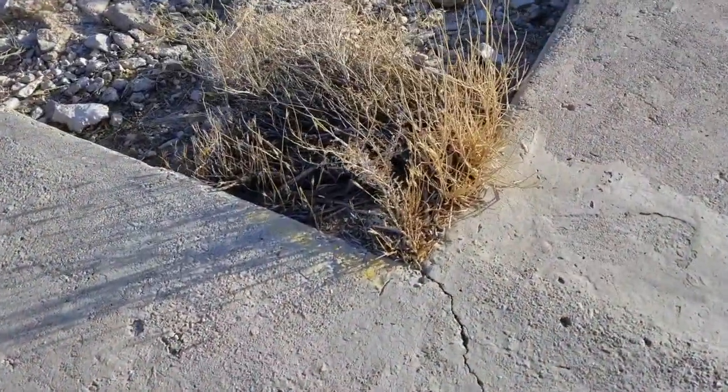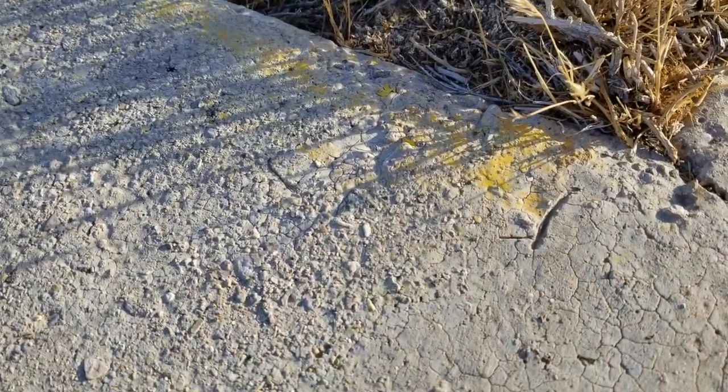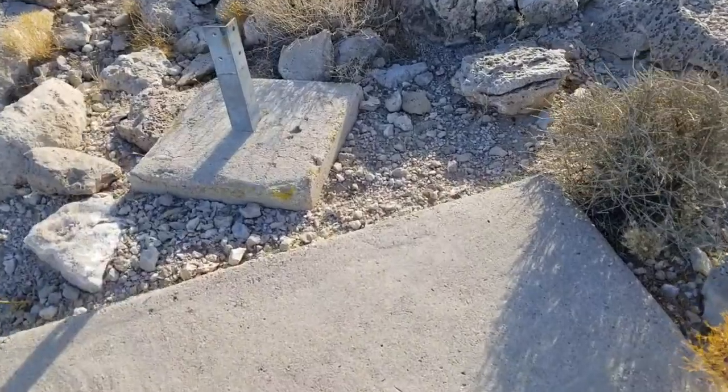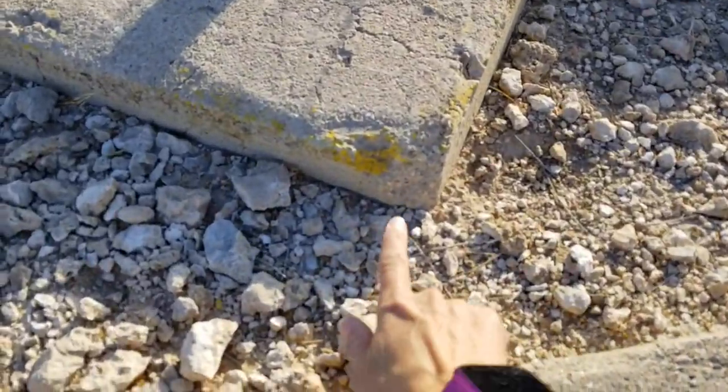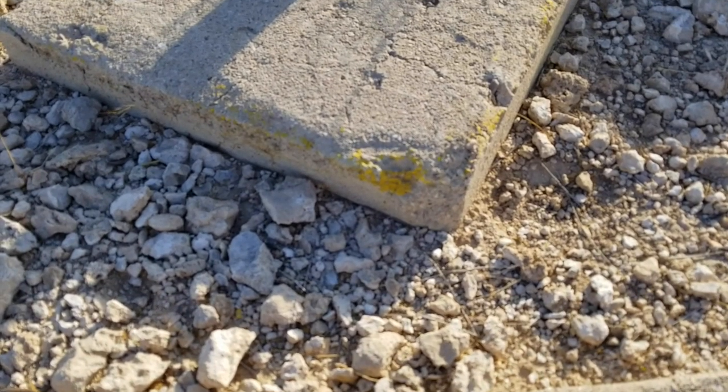So I guess, oh, you can even kind of see here, look. You can even kind of see there's a little bit of yellow paint left over. See that? From almost 100 years ago. Look, over here too, a little bit of yellow paint left. That's pretty neat. It's a living relic of the past.